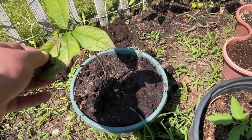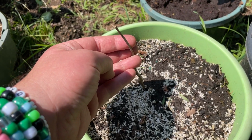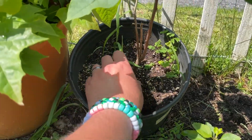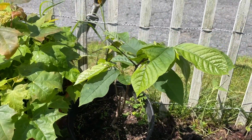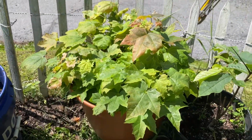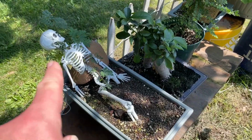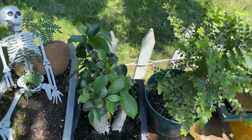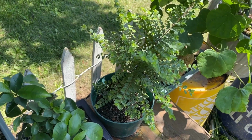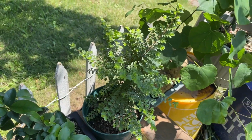Right here we have one of my pawpaw trees. Next to it we have another pawpaw tree, but this one's not doing so well. And right here we have a third pawpaw tree. This is a big clump of Norway maples that I always prune back really hard. Kind of looks like a little bush. The acacia with the skeleton is looking pretty good. Ginseng ficus with a little tiger. It's doing pretty good. I believe this is the, is it Sage elm? I don't know how to pronounce it.